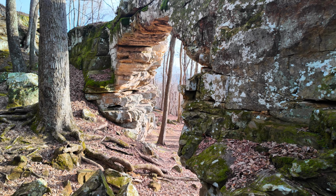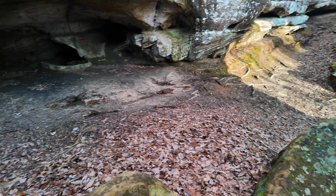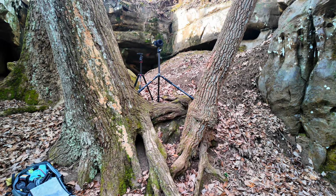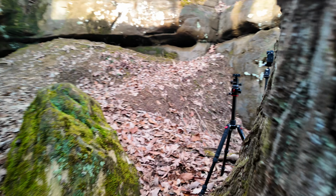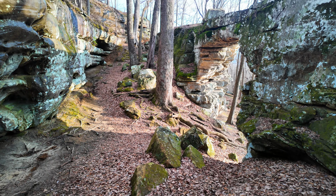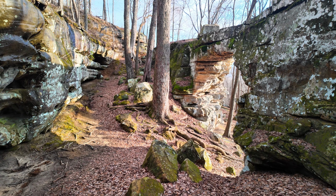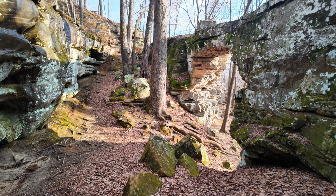All right, here's my first composition. Arches over there. I am set up here in between these trees, looking towards the arch. And so, my composition is something like that. The cave with the arch on the right-hand side, and then the other side of the cave, the cavern here, over on the left-hand side.